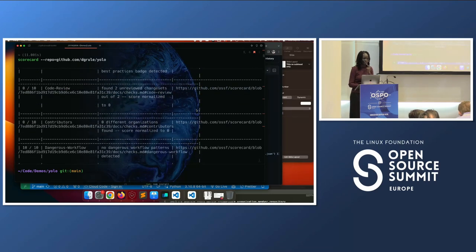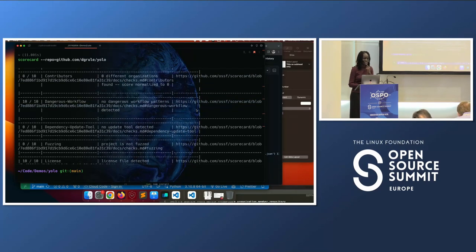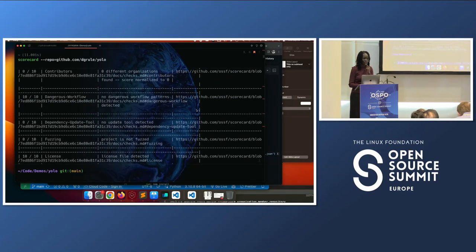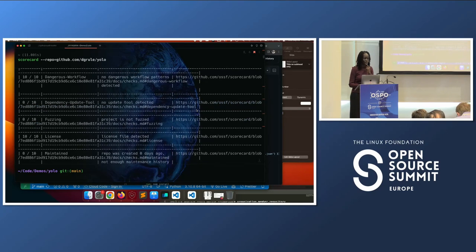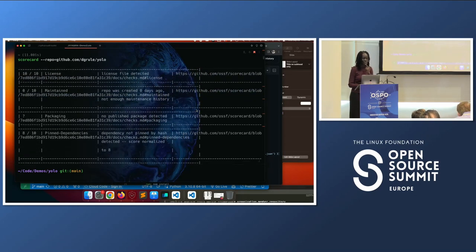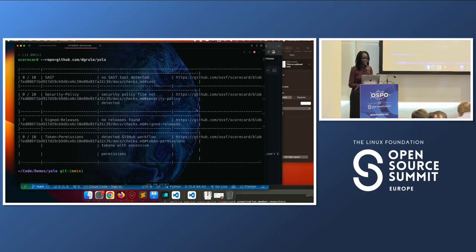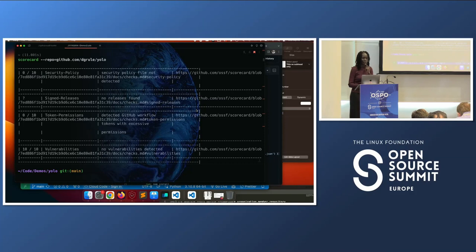Code reviews hadn't been done. They found two unreviewed comments because I was the lone maintainer at the time. And then it had no dangerous workflows. It couldn't find any dangerous workflow patterns. The dependency update tool wasn't there. At least the license was. Pin dependencies, no security policies. So a good flow through what is and is not working well.